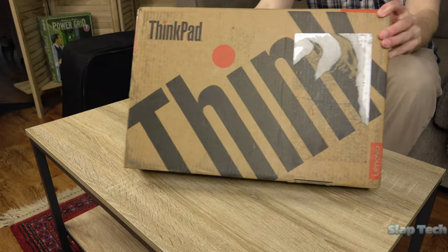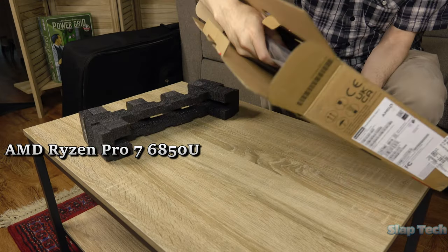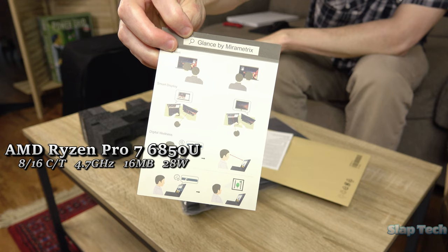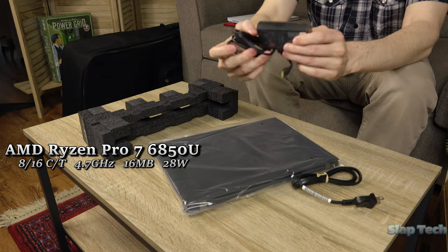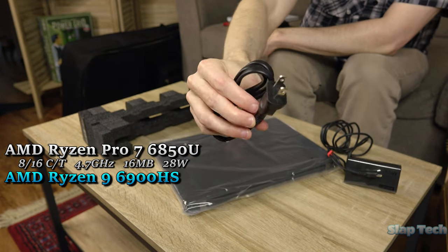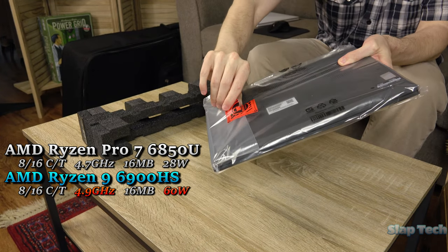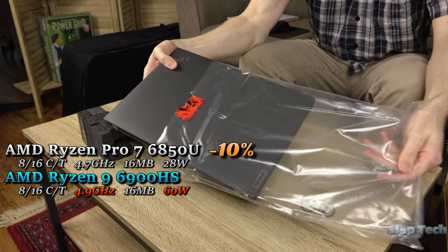The main reason I bought this particular letter and size of ThinkPad is because it has the AMD 6850U in it. It's an 8-core, 16-thread CPU with 16 megs of cache that boosts up to 4.7 GHz and has a TDP of 28 watts. Compared to the Ryzen 9 6900HS, it runs 0.2 GHz slower, is fed half the watts, and its performance is only down 10%. That's pretty damn incredible if you ask me.